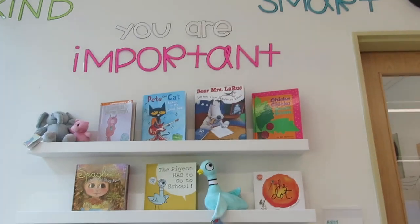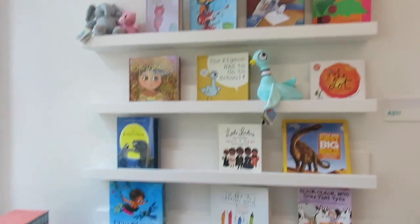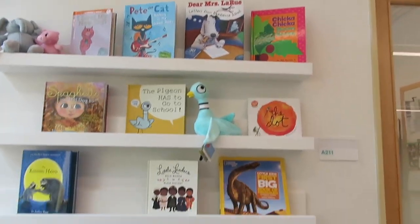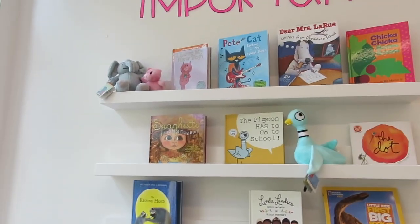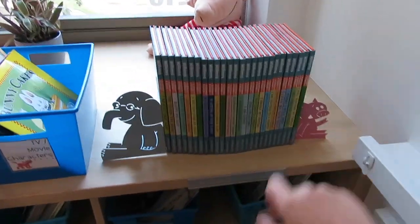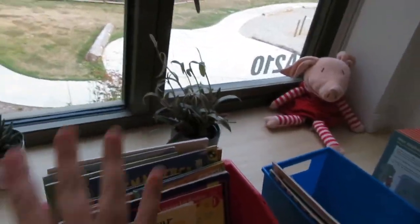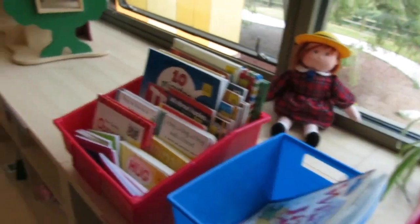And then I have these shelves with some read aloud books that we're going to be doing, just some favorite books that the kids might like, and then some fun characters like Elephant and Piggy and the Pigeon. So this is what this area looks like. And then I'm going to change these seasonally, monthly. I haven't decided for sure, but these books will change throughout the year. Over here, I have all my Elephant and Piggy books with my little Elephant and Piggy bookends. And then we have some leveled books. And then I have some plants hiding back here that hopefully will grow a lot from the light. And then I have a little Olivia stuffy and a little Madeline doll.